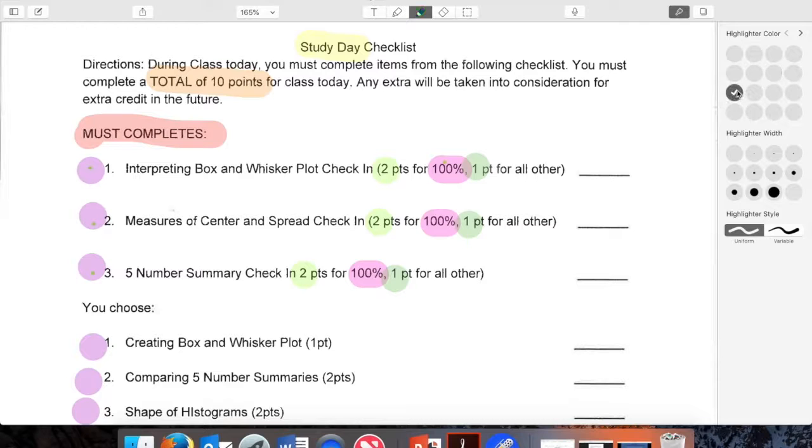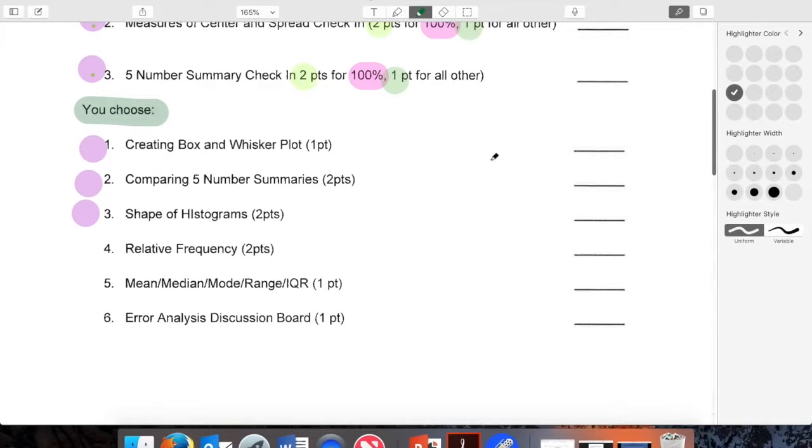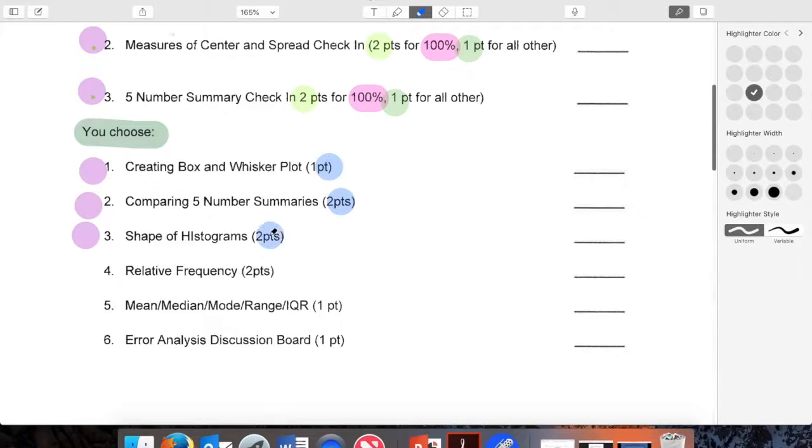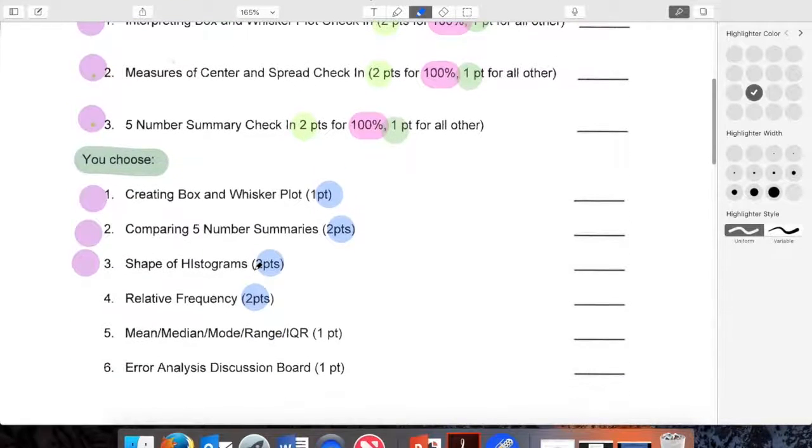Once we move past the must-completes, we see the words you choose. Now remember, choice is another key component of gamification. So students have another 6 choices as to how to finish up the 10 points that they needed that day. And the choices have some different point values. We see that some things are worth 1 point, some things are worth 2 points. So probably these 2-point ones are a little bit more work intensive. They might take a little bit longer, but they're going to help students towards that 10 points more easily.